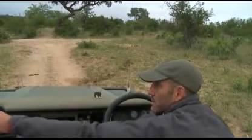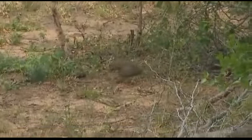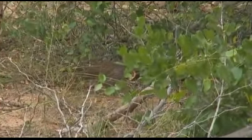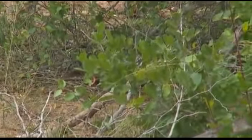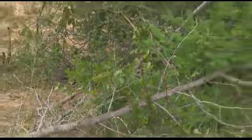Oh, sorry, quickly, there are those Natal Franklins on the ground there. We don't often see them, though we hear them making a dreadful racket all the time. But I think they're one of our prettiest Franklins. Well, I think they're all quite pretty, but they've got nice orange-pink legs and an orange-pink beak, just like to hide in the bushes.